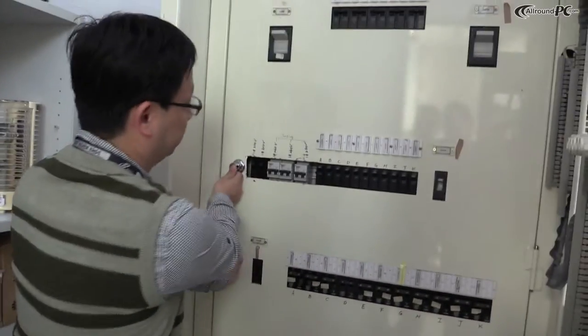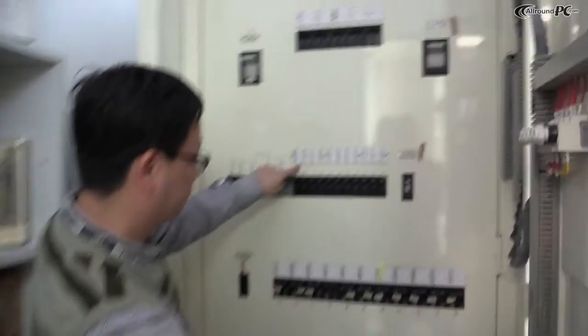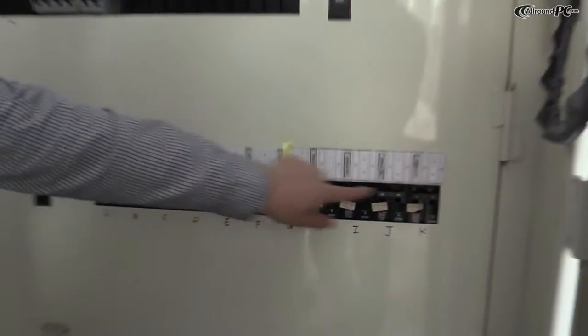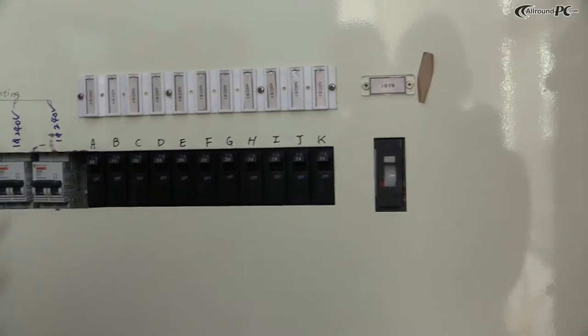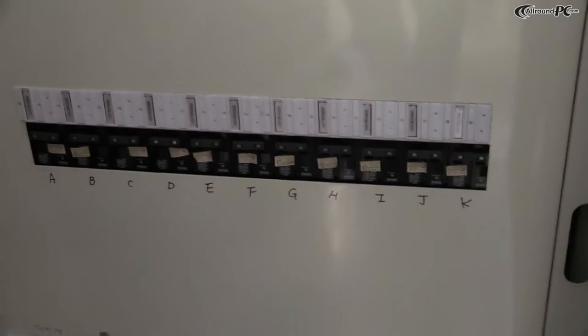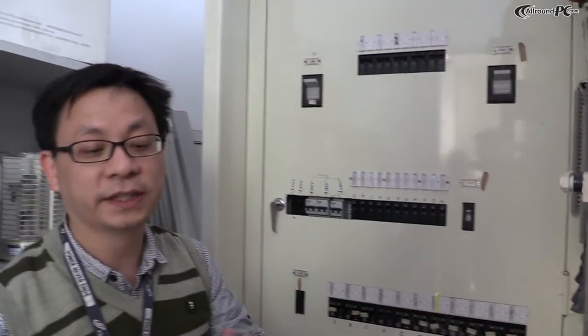You can see different voltage, like here is 220, here is for the 240. This side is for the testing. Here is for some equipment. And then here is 120. Here is also for the testing. Another one is 110, which is for the equipment. We separated equipment and the test unit. Nice to meet you.